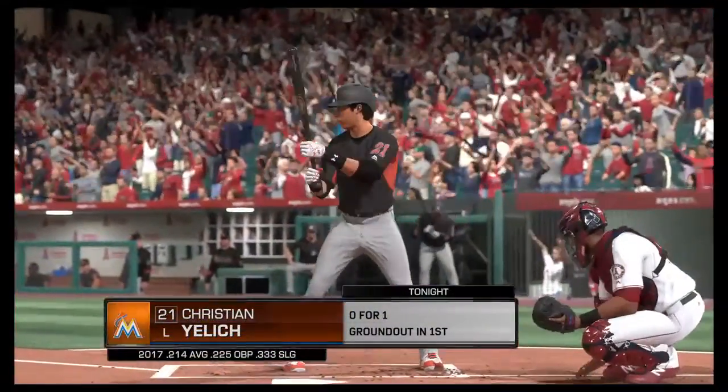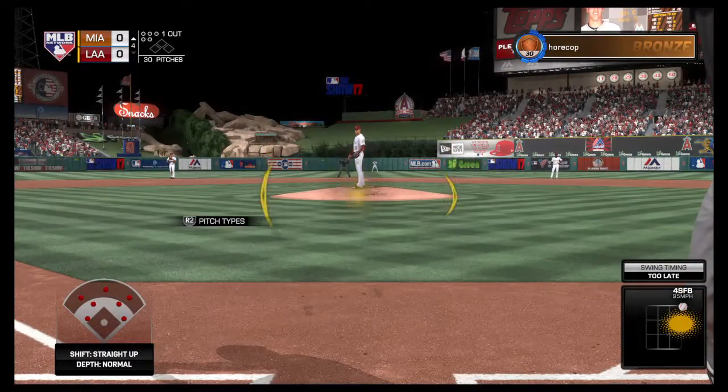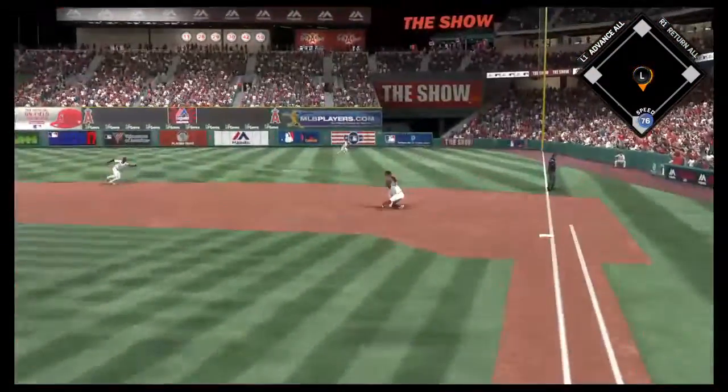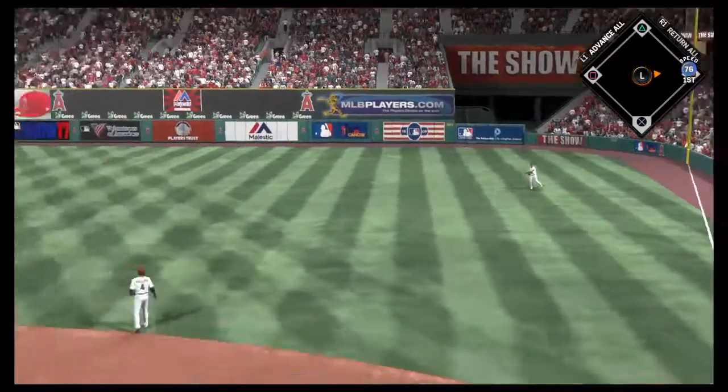Swing and a miss as he ran the fastball right by him for the first down. The center fielder, Christian Yelich. And the Marlins have their first hit of the game.